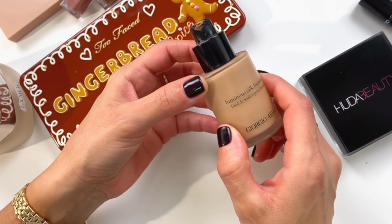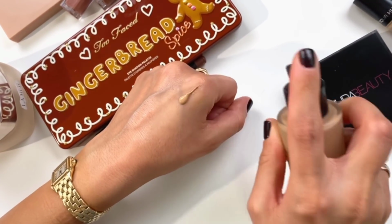I'm going to use my Armani Luminous Silk Foundation today. I'm going to have to use a brush like this to apply because all of my kabuki brushes are dirty and I am so bad about cleaning them. So I'm just going to go ahead and apply this with this brush, and then I'll just use a beauty blender to kind of blend all of the imperfections, harsh edges, all of that good stuff.